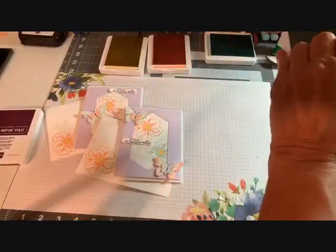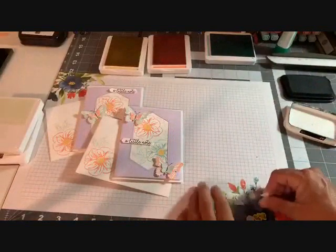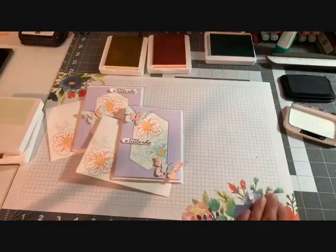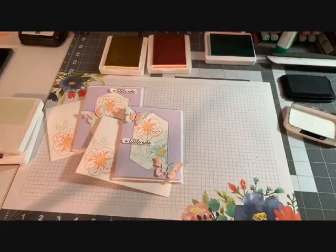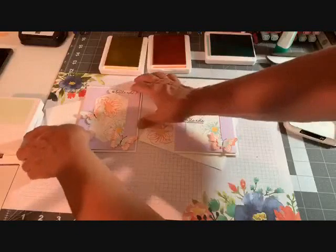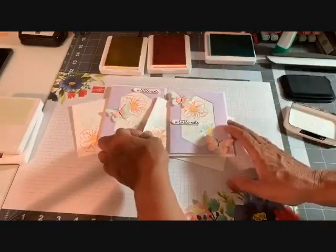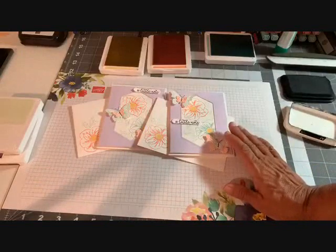Get everything closed up here, and all my little shards of paper. Good. Here we go. Here they are. Oh, they came out so pretty. And I love the purple posy. I can't wait until the ink pads come back in.